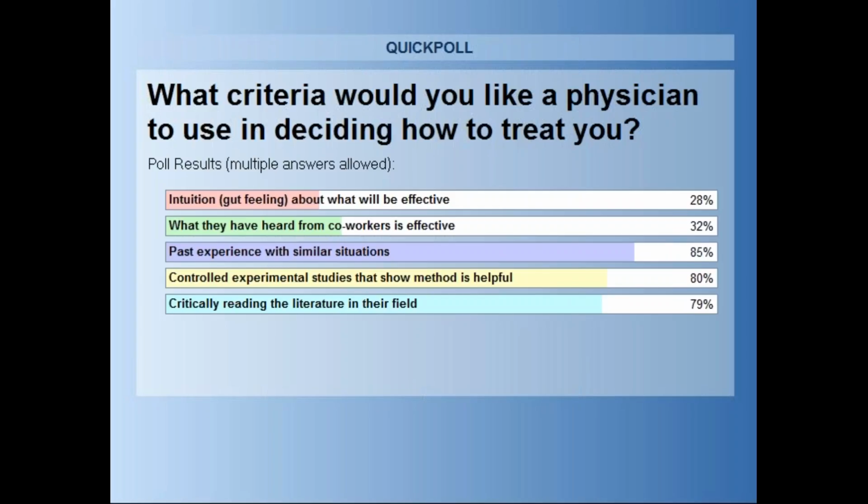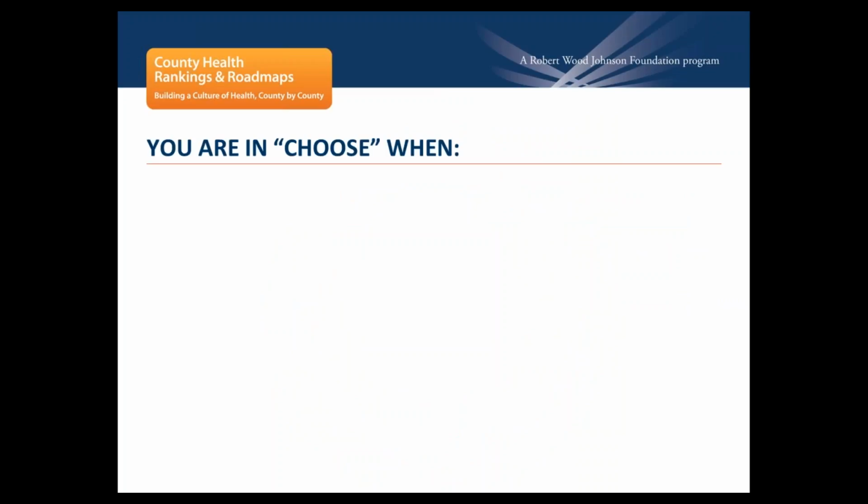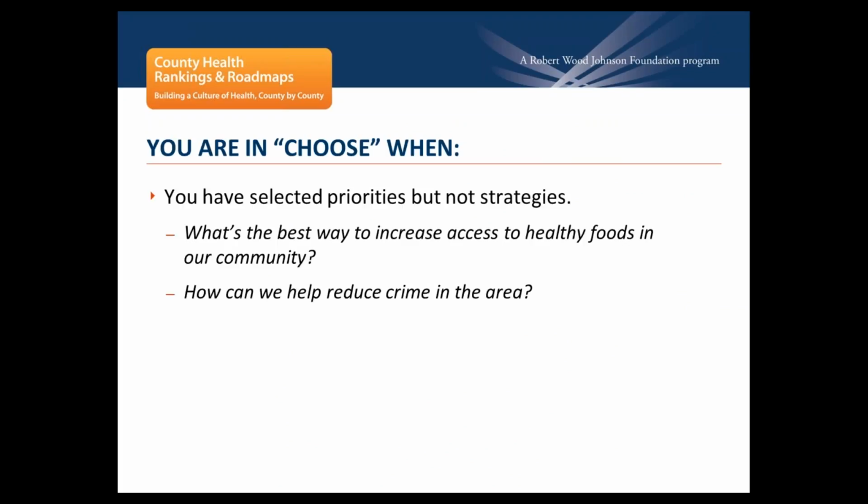To be here in Choose, or strategy selection, it's important to already have a sense of your needs and resources and have focused your attention on specific problems that you think you can tackle. If you haven't yet prioritized, all problems can really seem equally important, and it can be really hard to know where to start. So we like to think that a community is in Choose when you've selected priorities but not strategies. So you know what the issues are in your community that you want to address, but you aren't quite sure how yet to best intervene.